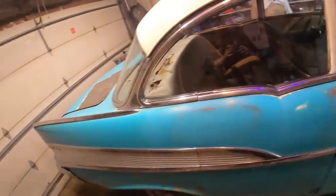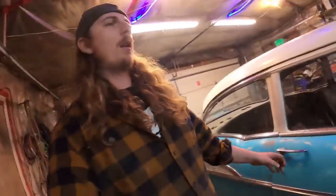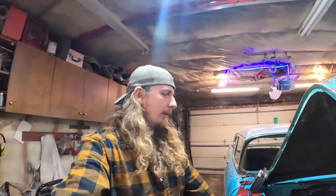I actually just met a guy who came by. Sold some old Chevy parts, because I'm not going to use those anymore. But I think I'm done for tonight. Got to do a little bit more cleaning up.